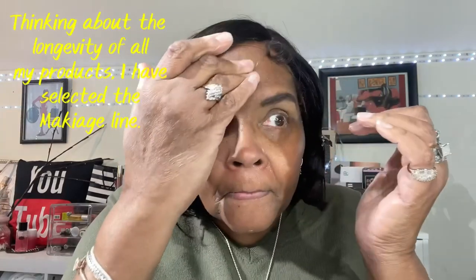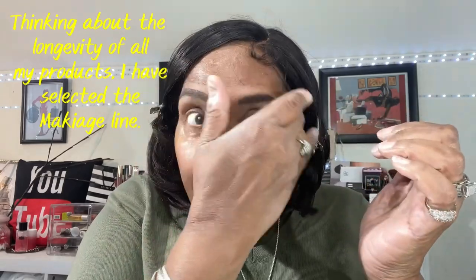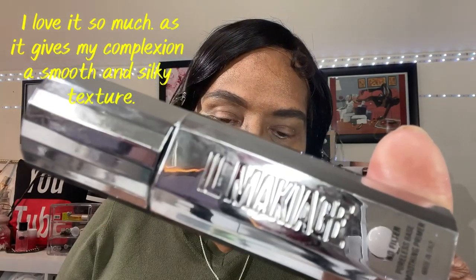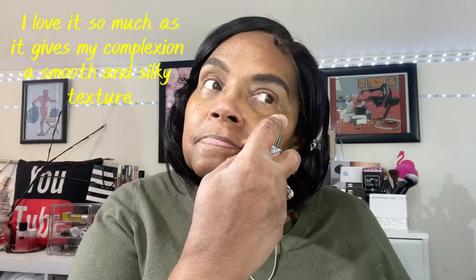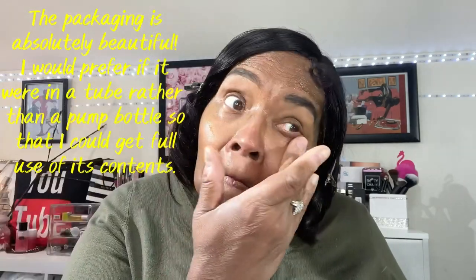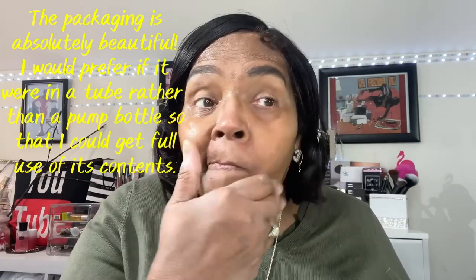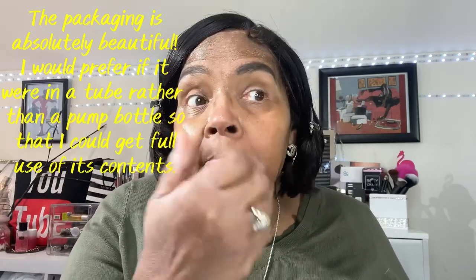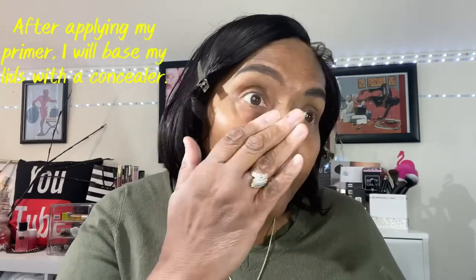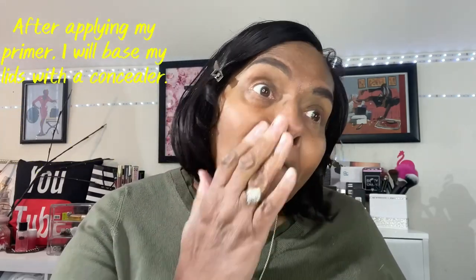Thinking about the longevity of all my products, I have selected the Maquillage line. This is their Poreless Filter Primer. I love it so much as it gives my complexion a smooth and silky texture. The packaging is absolutely beautiful. I would prefer if it were in a tube rather than a pump bottle so that I could get full use of its contents. After applying my primer, I will base my lids with a concealer.